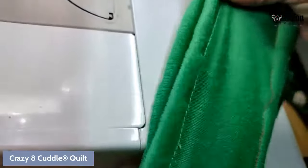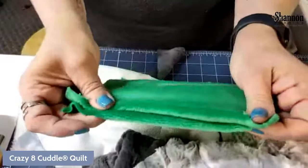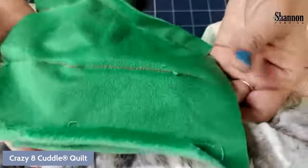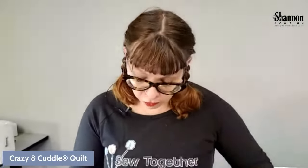So I can pull this pretty good and it's not doing it. Oh, there we go, I got it to finally snap. So you can pull it real hard before it starts to snap, whereas with the cotton, I hardly had to pull at all before it snapped. Don't pull it too hard, but you can tell this.